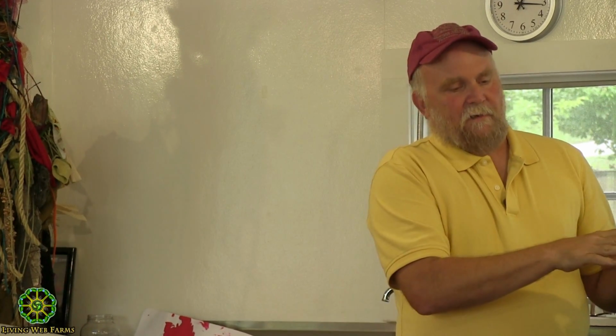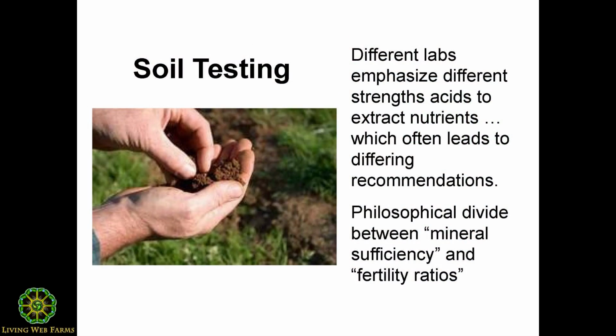The other school of thought is not just looking at sustainable yields. That may not be as much of a yield. We can get into that if we want to. But looking also at what makes for plants that can stand up to disease. What can we learn from soil testing that maybe helps us make a more disease-resistant plant? And that's the aspect that really interests me.